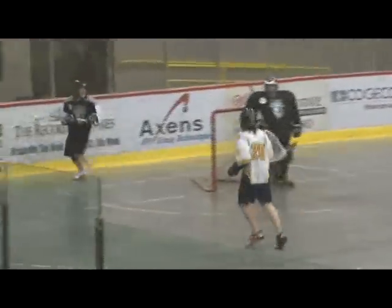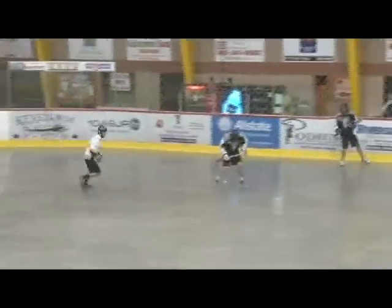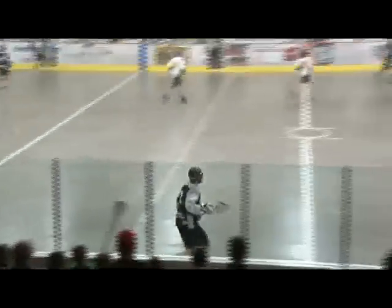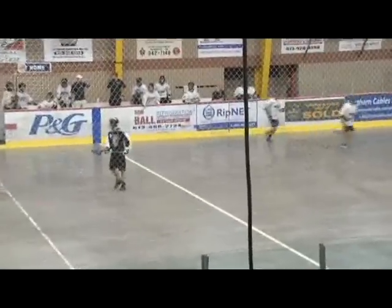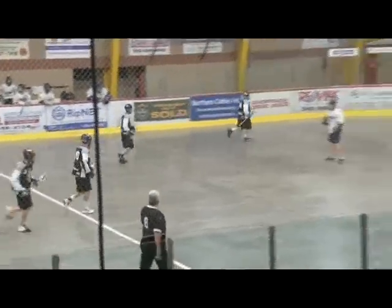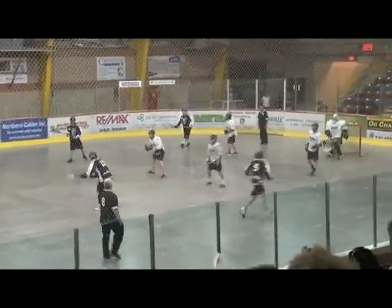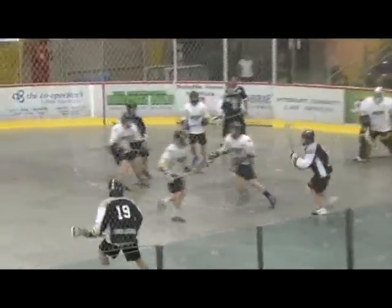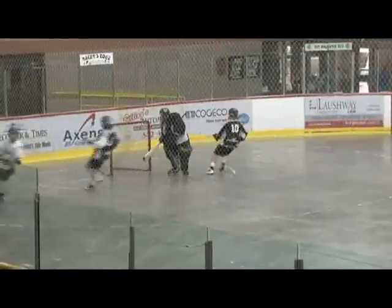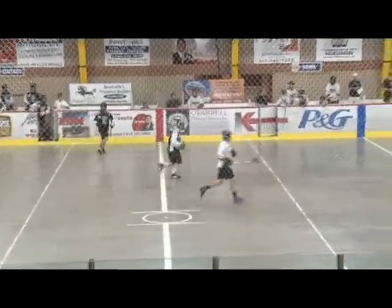Brockville tried for the outlet pass, didn't quite work, and now here comes Kingston. Kingston picking it up is number 2, Kolbavitis. Now number 10, Alec Johnson, takes a shot, and it goes wide. Rockwell taking it down shorthanded, right in the middle, shoots. Nice save by David Joseph. Here come the Kings now. Still have a man advantage for about 15 seconds.